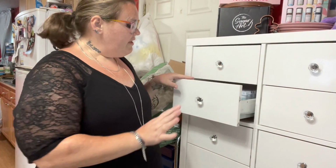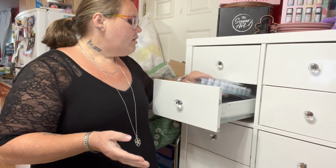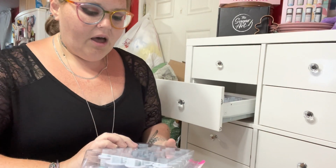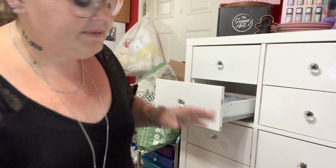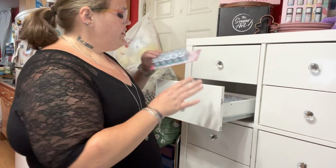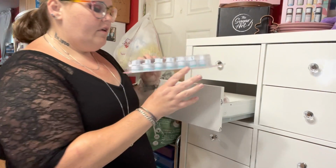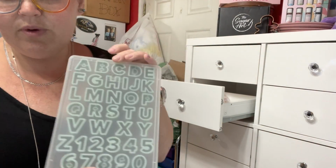Okay, the drawer underneath that, these are all my just plain letters. So I have very small plungers. I ordered these from Amazon. You guys have seen me use these numerous times. I have the capital letters, I have the numbers, and I have lowercase letters. I also have this basic set. This is from Sweet Creations. I believe I got this at Walmart, but this is just your basic letter set.